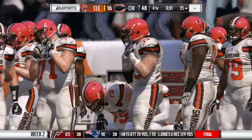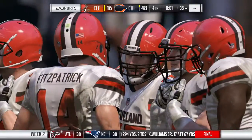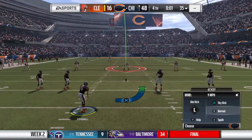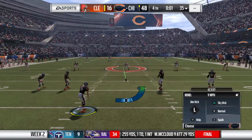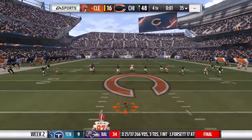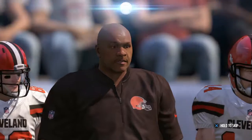So that drive consumes 9 plays all told. And the end result is a Bears touchdown. The Bears send the kicking team out there, and they will send this one away. Very short kick. This will be taken by one of the up men.